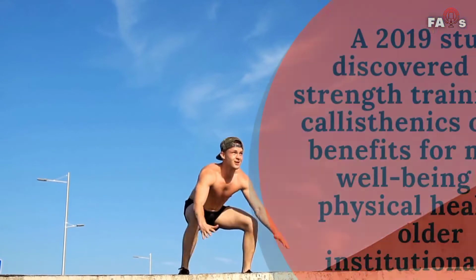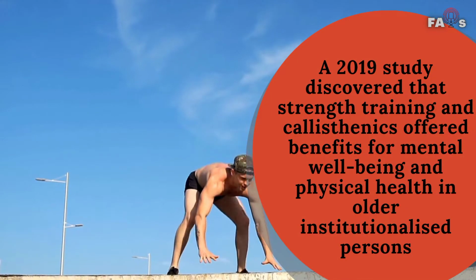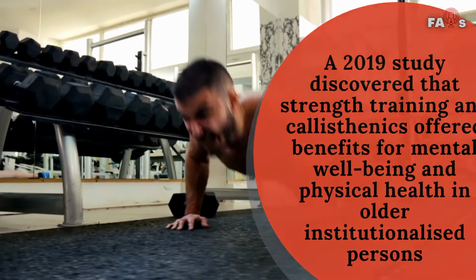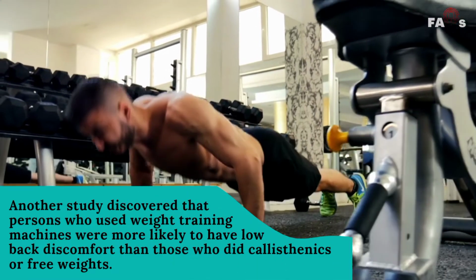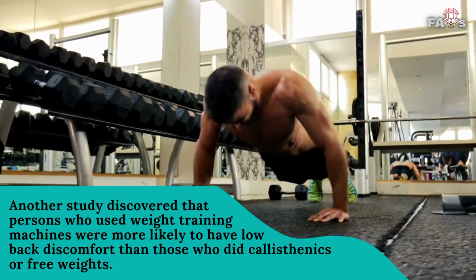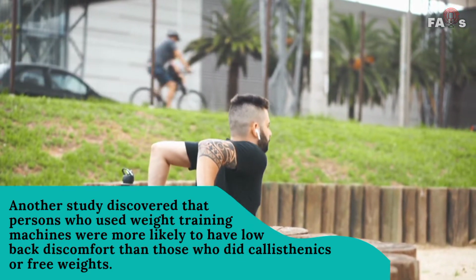A 2019 study discovered that strength training and calisthenics offered benefits for mental well-being and physical health in older institutionalized persons. Another study discovered that persons who used weight training machines were more likely to have low back discomfort than those who did calisthenics or free weights.